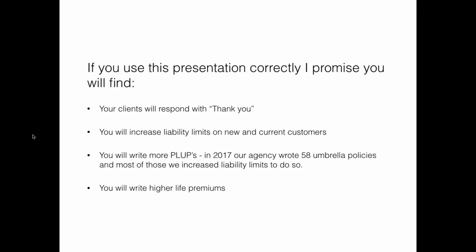I also will promise you that you will increase liability limits on new and current customers. You'll sell a customer at 5,100, they'll come in and they'll upgrade to 2,500. You'll have current customers that will upgrade their liability limits at the very least. And so you may not get a new policy out of it. You may not get them to purchase life insurance that they hadn't previously purchased or something like that, but you are going to get that increase in premium, I promise.